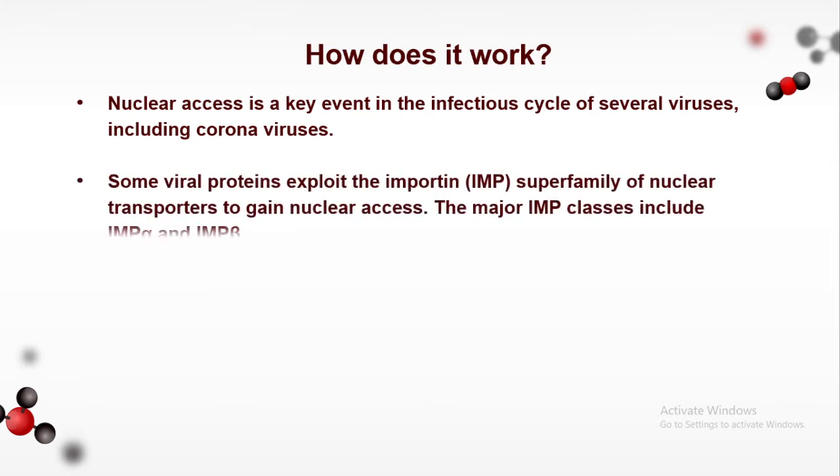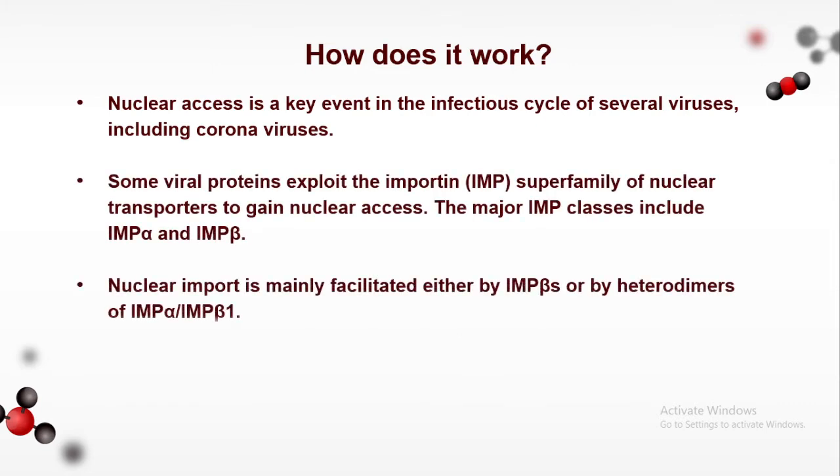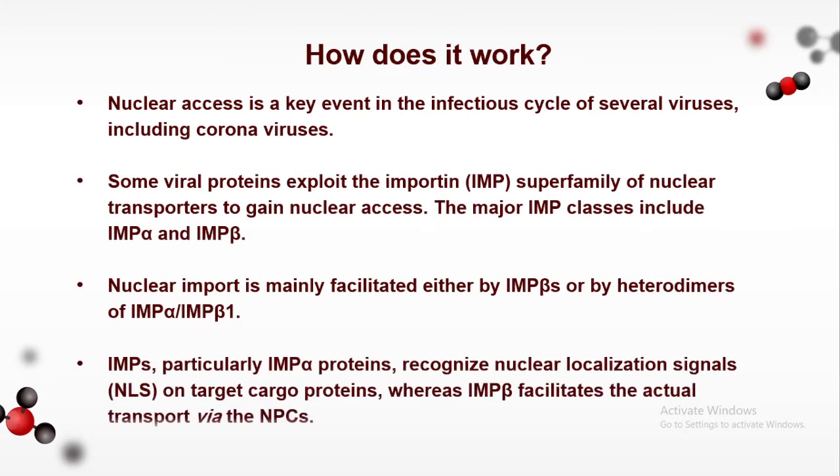Despite the fact that viral RNA replication and translation takes place in the cytosol, nuclear access is an important event in the infectious cycle of coronavirus. As entry of proteins into the nucleus is a tightly regulated process, viral proteins exploit the importin IMP superfamily of nuclear transporters to gain nuclear access.